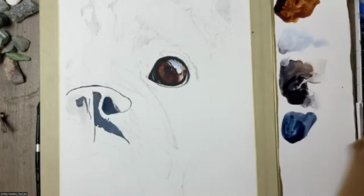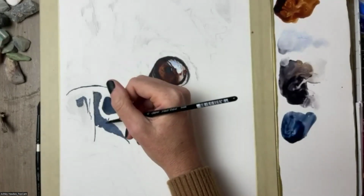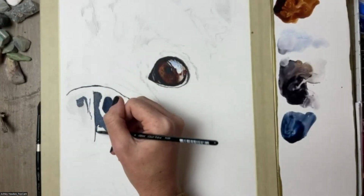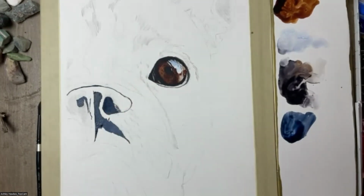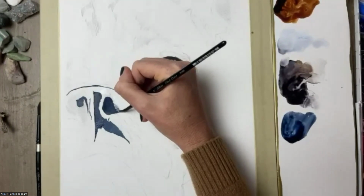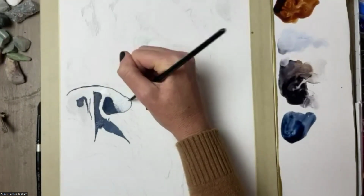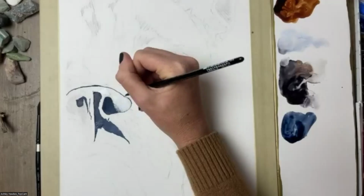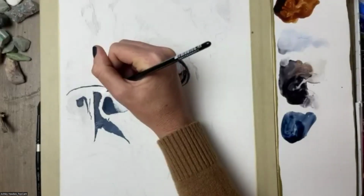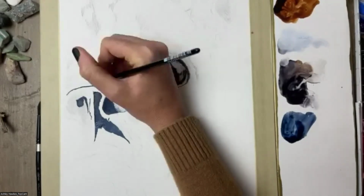Does any of this translate to people's eyes? Absolutely, every bit of it. The only difference between pet portraits and humans is the skin is different. So you're working with skin instead of fur. That's it. I was so scared of portraits on humans for so long. And then I tried it and it wasn't that bad. I was like, oh, I can do this. It's just shapes, like I said, just shapes.